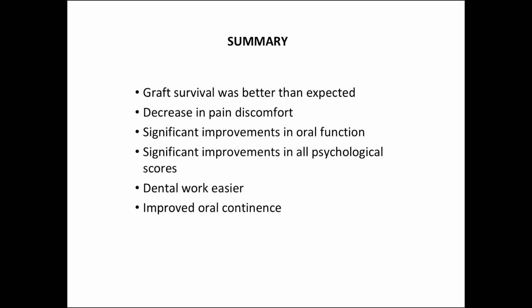So in summary, graft survival was better than expected because of the comorbidities, and when we first started doing it, I didn't know it would work. Decrease in pain and discomfort, significant improvements in oral function, significant improvements in psychological scores.